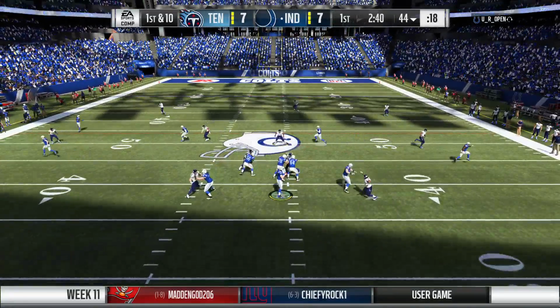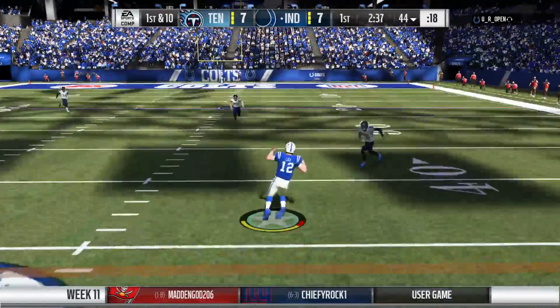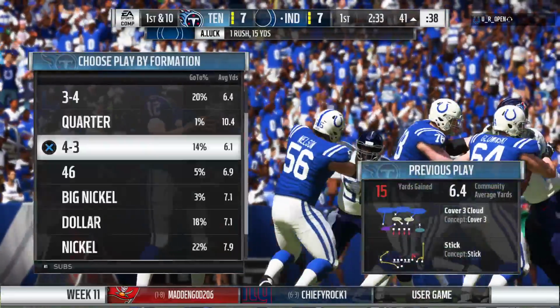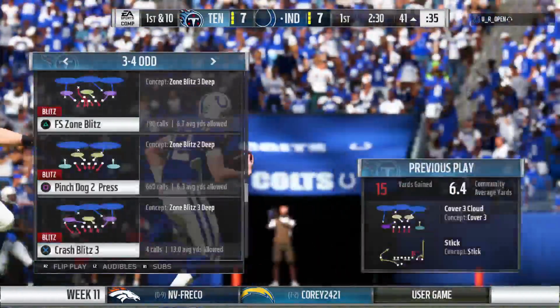Luck on first down. Stepping up, he'll try and run. And he slides to avoid the hit. 15 more there, and they're on a roll. It's another first down. How about that scramble by Andrew Luck?